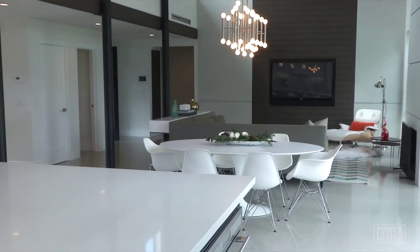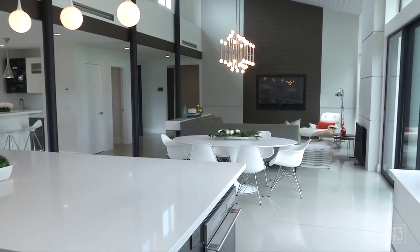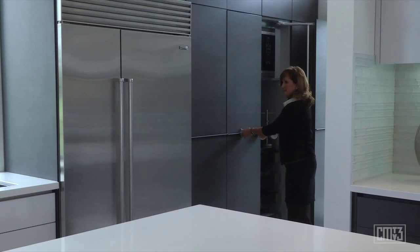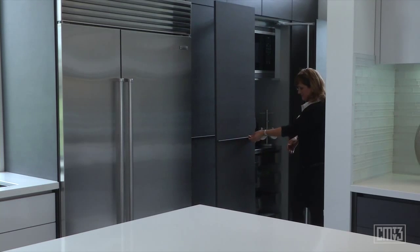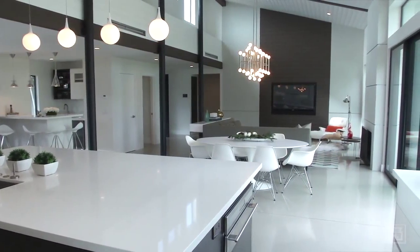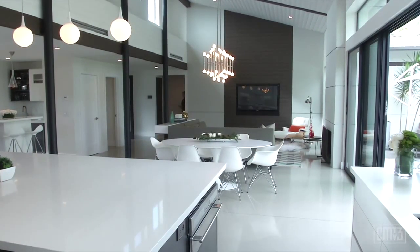It never gets boring. The most important aspect for the Gales was they like to live minimally. So everything that is designed has hidden storage, and this kitchen behind us has a walk-in pantry, has an appliance garage, has very clean lines, and is very light, open, and airy, and seamlessly blends into the great room, as you guys can see. But at the same time, it's very functional.